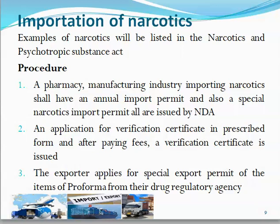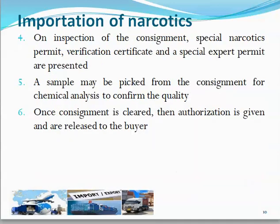The exporter from that country also applies for a special export permit from the regulatory authority. On inspection of the consignment, the special narcotics permit, verification certificate, and special export permit are presented at the port of entry. A sample may be picked from the consignment for chemical analysis to ensure it conforms with quality. Once cleared, authorization is given and products are released to the importer.